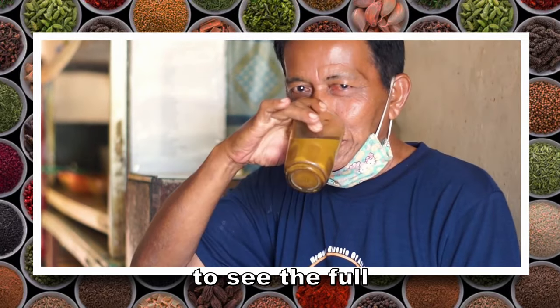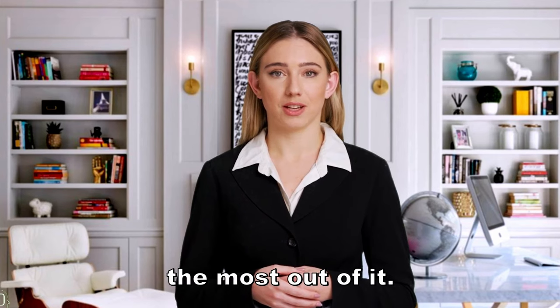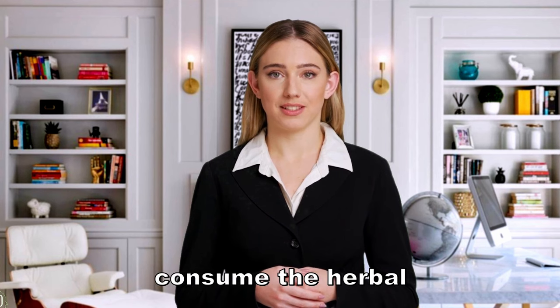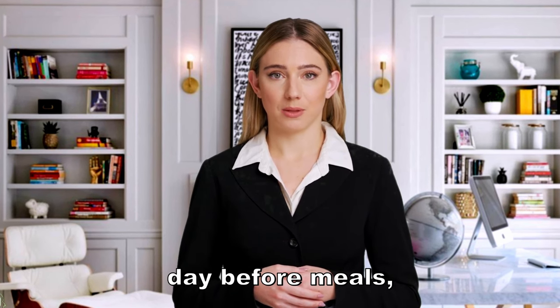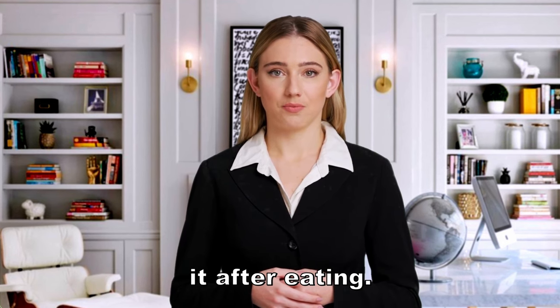It can take time to see the full benefits, and it's important to use the tonic regularly to get the most out of it. It's recommended to consume the herbal tonic drink every day before meals, but for those with sensitive stomachs, it's better to drink it after eating.